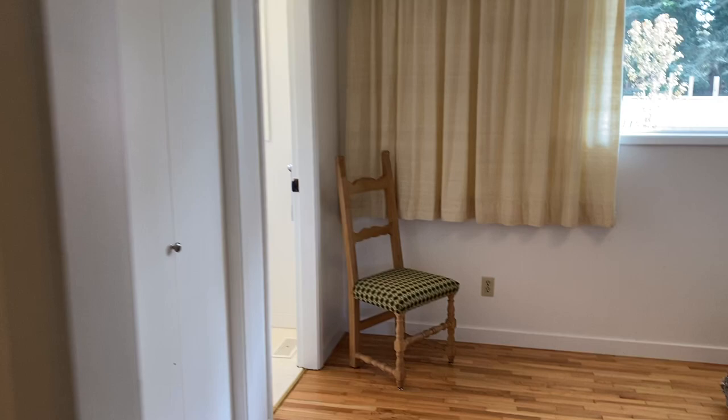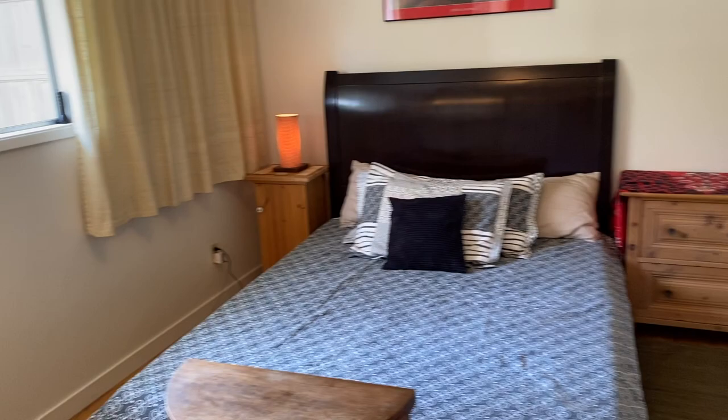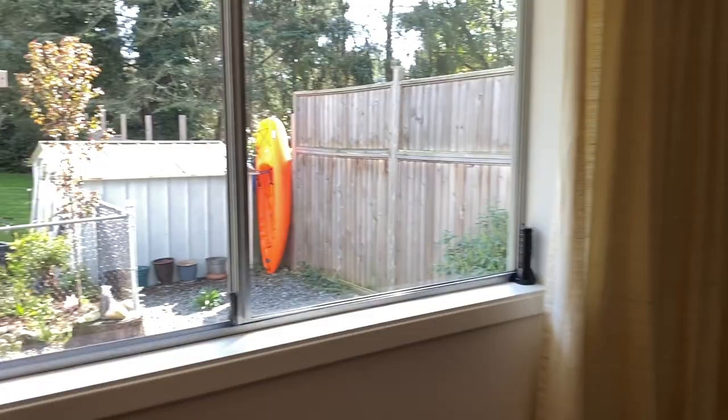And then we will cross the hall into the master bedroom. Has a small ensuite with a sink and toilet. And of course, bifold doors into a closet. The room is big enough to handle a king bed. And of course, you have windows giving you lots of natural light coming in the morning and showing you that beautiful backyard with those fruit trees. Nice to have your own ensuite there off the master.